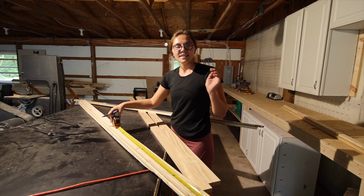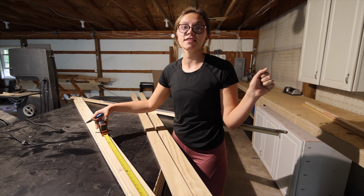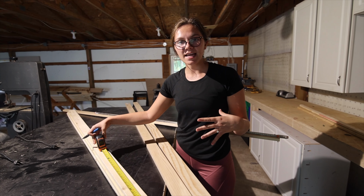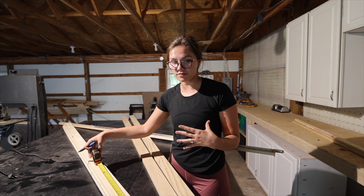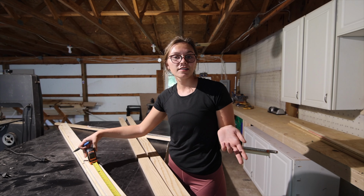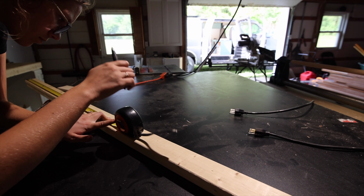Like we talked about before with our slatted beds, we have our permanent slats and then our slats that will move. So we had enough wood for all of our permanent slats, but now I'm just cutting all of our non-permanent slats. And yeah, shouldn't take too long, but it's kind of a tedious process.